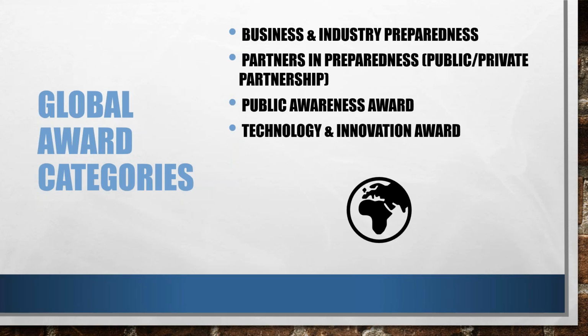This recognizes the development of technology and innovation activities and products to improve emergency management operations, public education, or emergency management and homeland security field. In the past several years, we have recognized a lot of really cool technological approaches toward emergency management activities, including apps and websites and damage assessment surveys, for example. Next slide, please.